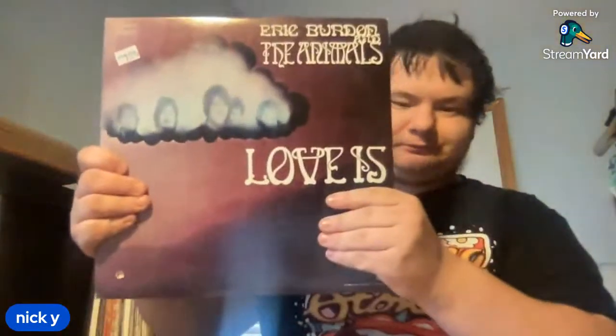I also own their double album, 1968 pressing of Love Is. Very cool pressing. It's a double album, which I never thought the Animals were ever going to do, but they surprised me. They do an amazing cover of Ring of Fire. Also, they do a really good cover of To Love Somebody. And that's basically all the UK albums I own by them.